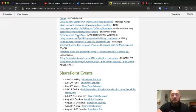Performance and Power Apps, got a post on that. Using Lerna to manage SPFx projects with library components. I think I saw this on one of the recent dev PnP calls where they were talking about how you can share your library components across multiple web parts as opposed to having to include them in each individual web part. So I think that's going to be a post on that.